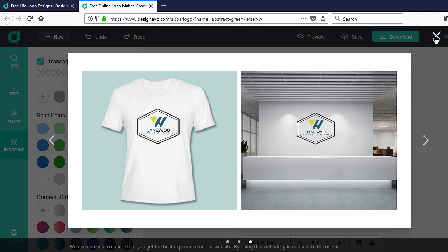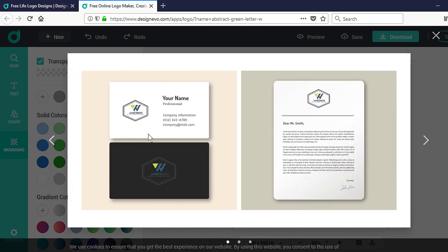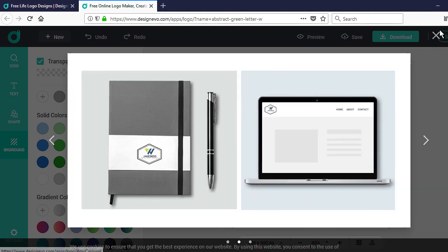Okay, so which is actually quite good, where you can have an idea how your logo will look in different scenarios. Now I find this feature pretty interesting and pretty useful. Otherwise, many times when you see a logo, it looks good on the screen, and being a non-designer, it may look bad in other formats. So I find this pretty useful for me.